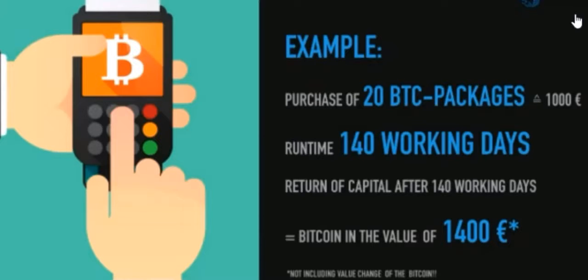So for those people that started in this program, we're going to use my daughter's account as an example. She started with about 1,000 US dollars and got 22 packages on day one. Okay? It's easy to calculate. So the return will be calculated today. It's not the end of the 140th working day.